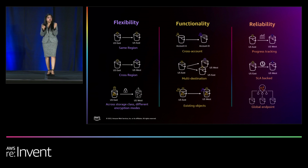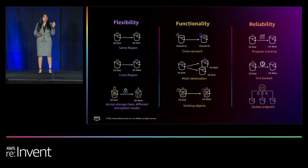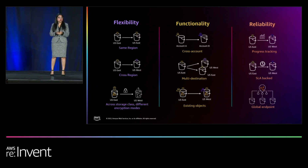And if you wish to configure a multi-region storage solution, S3 Replication can help you easily build and maintain it with S3 multi-region access points. These provide a single global endpoint for multiple buckets in different AWS regions. What's really powerful, though, is that you can mix and match these different features of S3 Replication, and you can also customize each replication rule to suit your business needs. With that, let's now dive deeper into the building blocks of Amazon S3 Replication.